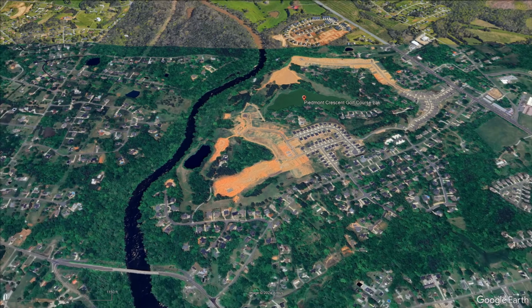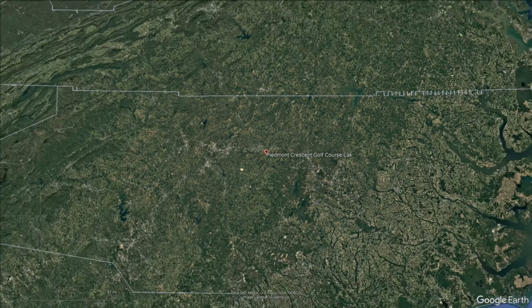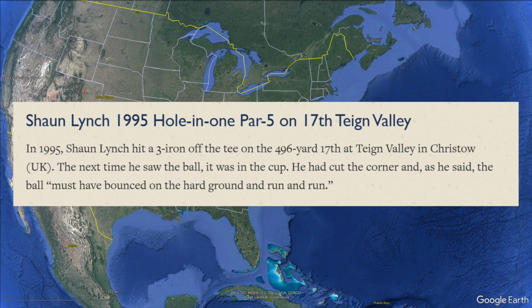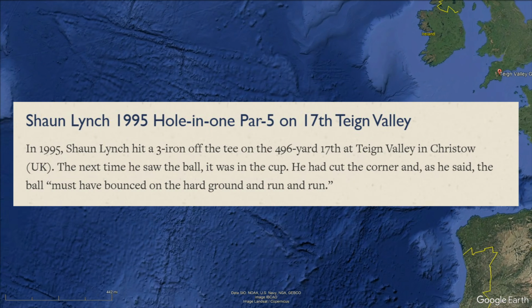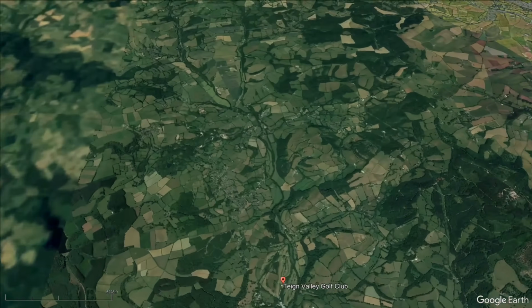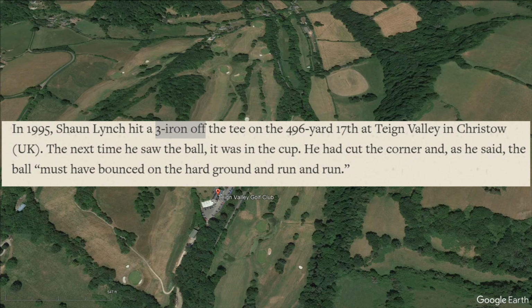It wasn't until 1995 we saw the next Concorde on a hole-in-one on a par 5 of the 17th hole in the UK. So we finally have left the United States and headed over to Great Britain. Shaun Lynch was at the 17th hole at Chain Valley in the UK, where he teed off with an iron off the tee. It was about 496 yards, and he had a 3-iron walking up to the tee. By the time he walked back, the hole had a ball in the cup.